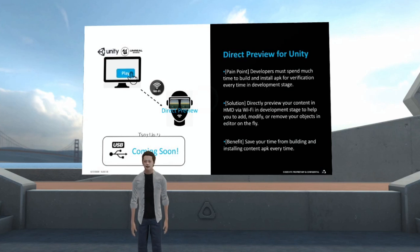The red preview is one of my personal favorite features. You must have some experience spending much time to build and install the APK inside the device for verification, even when you just want to change one setting. Now, the red preview provides you real-time 6-DoF movement in editor mode with your HMD and also controller. It saves your time for building and installing APK during your development. Really feel excited? Yes!